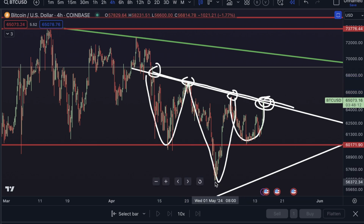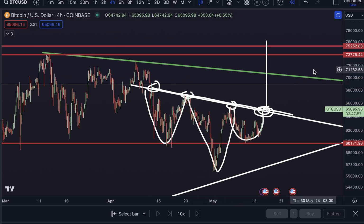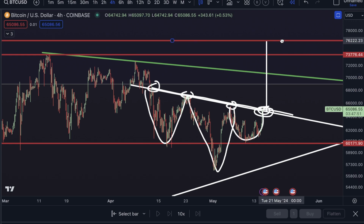To pull our price target, we will extrapolate from the peak of the head to the neckline where the peak of the head occurs, and we can do that by holding the shift button. As you can see, I'm pressing it and letting go of it on TradingView, and then we'll extrapolate the price target from the point of breakout, which I anticipate may be as soon as the next couple of days. When we do that, that gives us a price target of $76,000, which is over $2,000 higher than our current all-time high at $73,776. So obviously this is very exciting.